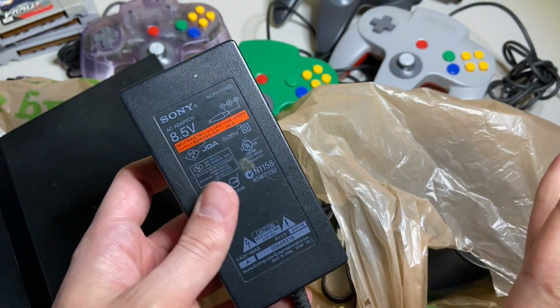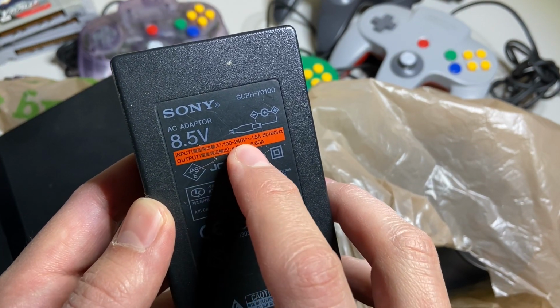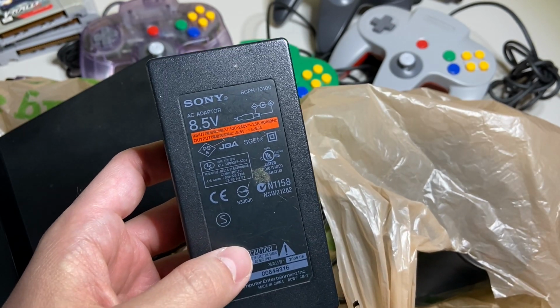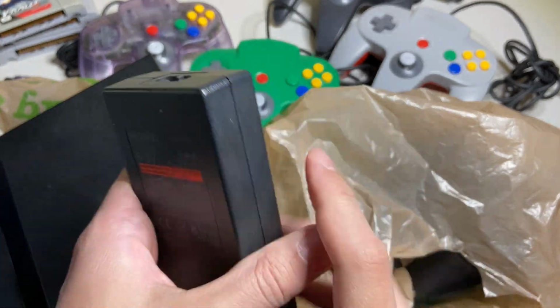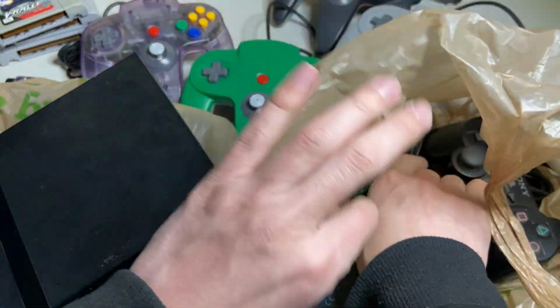Also, what's great about the PS2 Slim is that the power bricks are from 100 to 240 volts. So these will work in America, in Japan, in the UK, in continental Europe, as long as you have the right plug adapter, but you don't need to worry about any voltage adapters on these things because they are multi-voltage.